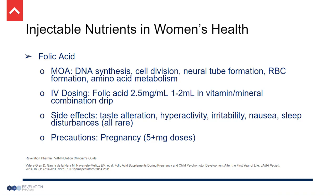Because when we look at the mechanism of action of folic acid, DNA synthesis, cell division, neural tube formation, red blood cell formation, amino acid metabolism, it does some critical things in the body that we definitely need adequate amounts of folic acid to support during a pregnancy, but it's one of those where too much of even a good thing can be a bad thing, so just be aware of that. And typical IV dosing of, for example, a folic acid 2.5 milligram per mL injectable would be 1 to 2 mLs in a vitamin mineral combination drip.